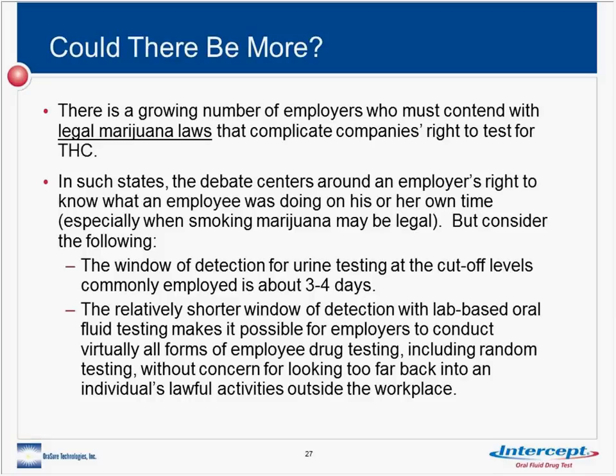With lab-based oral fluid testing, which correlates, in terms of accuracy, really well with the urine testing methods that are used today, we're in a relatively shorter window of detection, somewhere within hours. And somebody is suspected of being under the influence at work, possibly of marijuana, but let's say in a state where marijuana is legal. The employer doesn't really have to worry about what they were doing last night if I'm testing with lab-based oral fluid testing, because the window of detection is going to be within a time frame, even 24 hours, let's say, that I can be comfortable with, because I suspect the individual is under the influence.